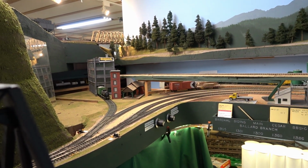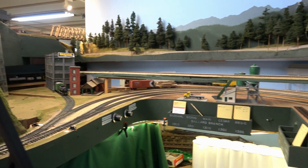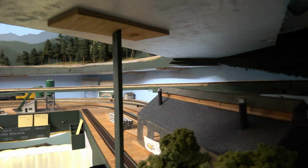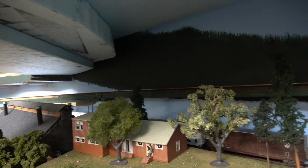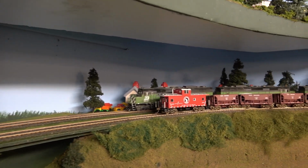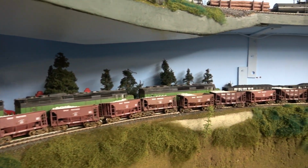Now, there's also a ramp that goes from South Staging, which is the hidden staging we saw a while ago. You can see this ramp climbing up through the middle of Ballard. And it's a very gradual climb that goes all the way up to Bellingham. And this is really handy for continuous operations and also for staging unit trains. And you can see here, well, that rock train looks like a mess. We'll have to re-rail it.